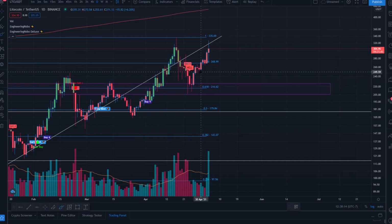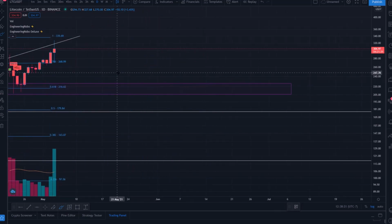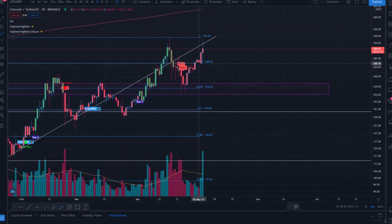And so this leads me to believe that we're still going to perhaps come back down to at least this 269 level, around the 0.786 Fibonacci line. I believe that if we fail to hold that, we can easily come back down to the 0.618 if we consolidate in a more bearish manner.